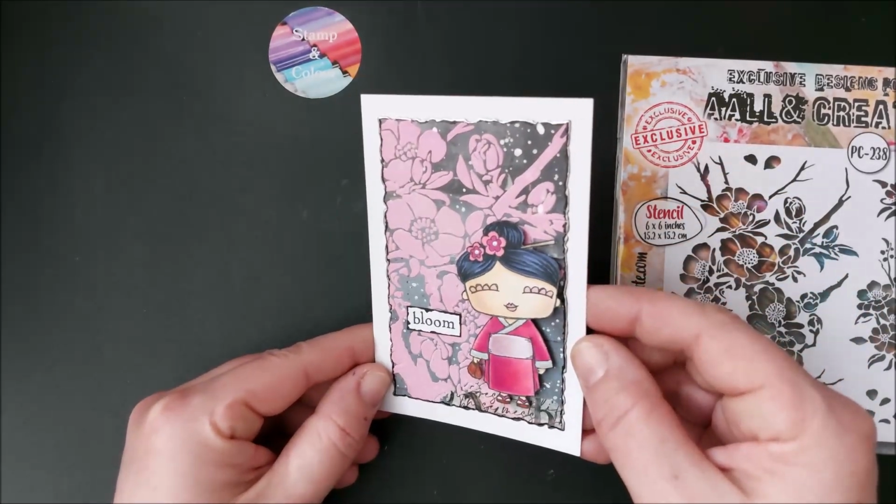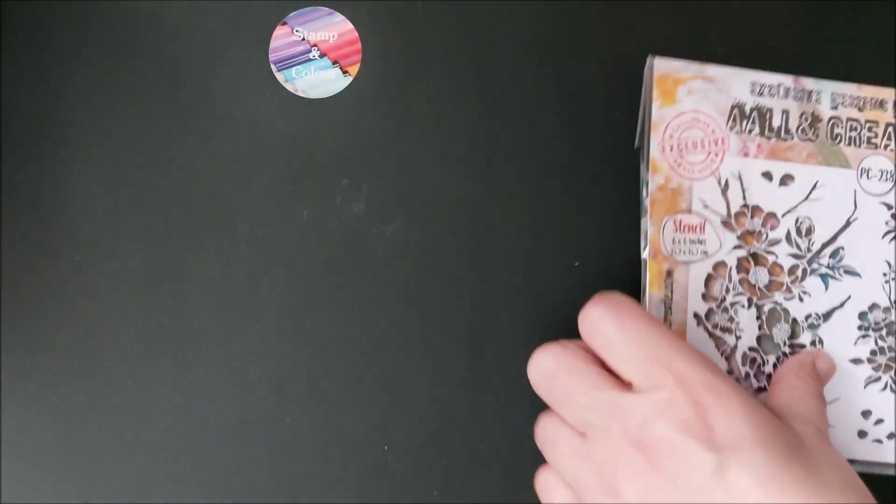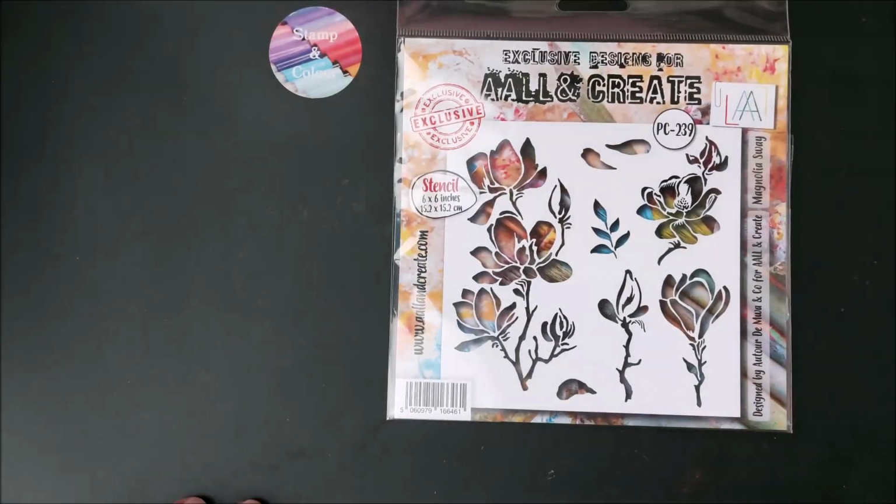So this is our first card. Our next stencil is number 239.